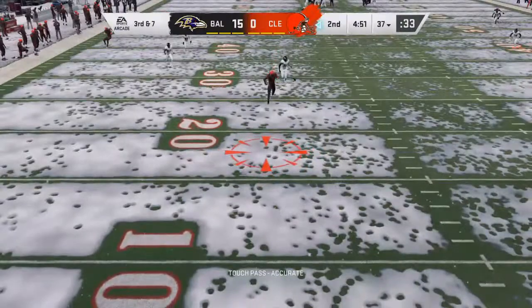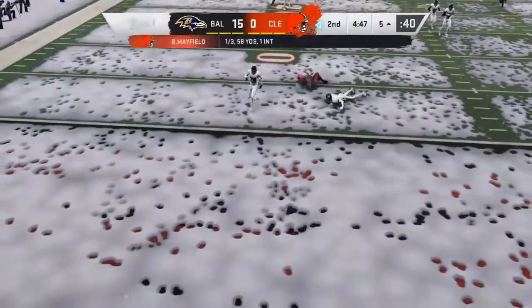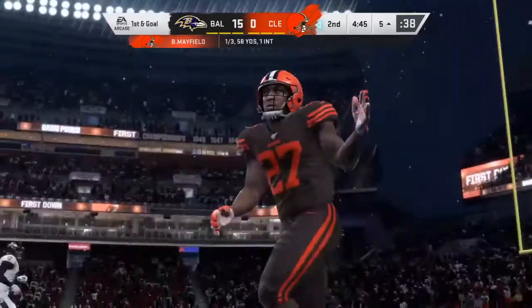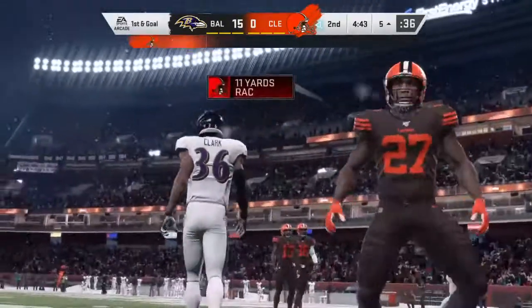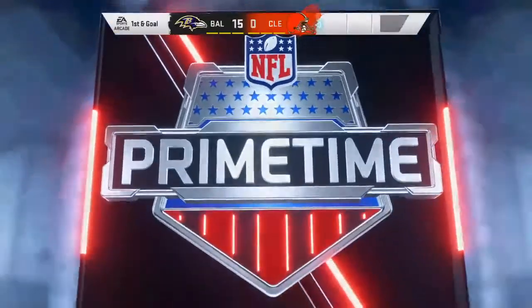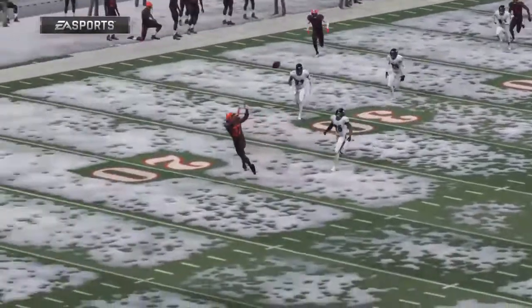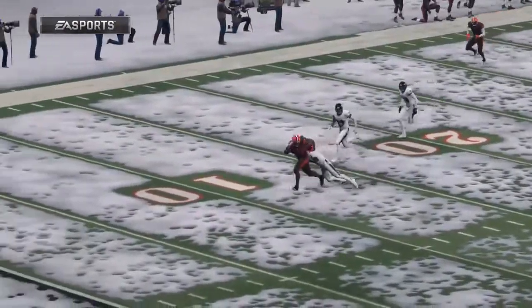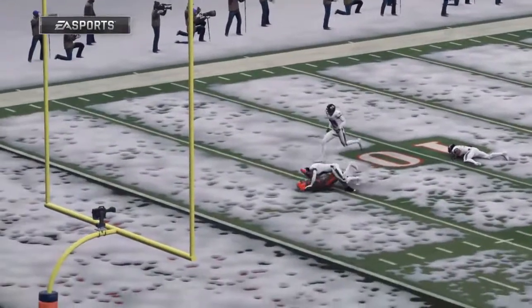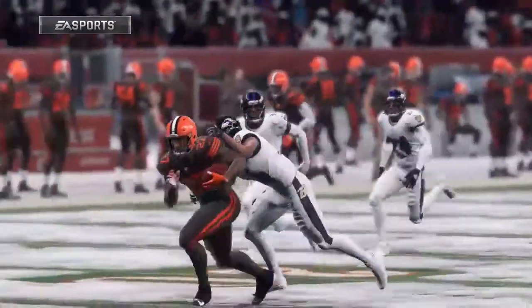Looking deep downfield. That's caught inside the 20. And all of a sudden, they're knocking on the door inside Baltimore's 10. They're able to convert on 3rd down, and that sets up a 1st and goal. Excellent execution, and now they're set up nicely. Are they ever? Red zone? I wonder what the next play call is going to be, because after a big play like that, a lot of teams like to use the momentum to launch another one.